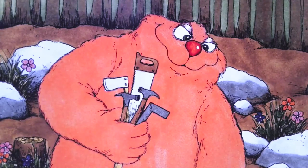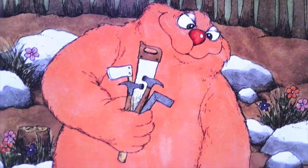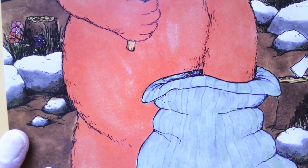If he was ever going to get some sleep, the Wheedle knew he must put a stop to all this whistling. He thought, if the workers don't have their tools, they won't be able to work. And if they can't work, they won't whistle. So later that night, he sneaked into the workers' camp and took all of their tools. Sadly for the Wheedle, the next morning, the men quickly got new tools from the ship and went back to work, whistling even louder than before.